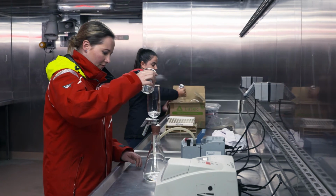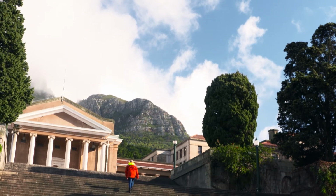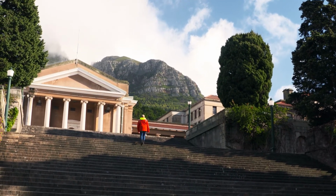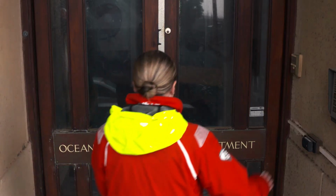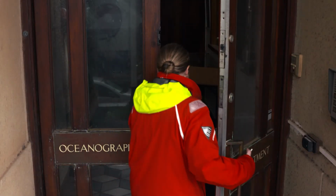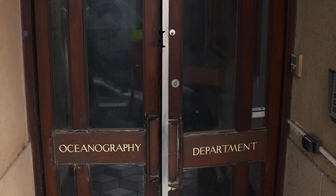I think I realized while I was working on my honours thesis, which involved reconstructing past ocean temperatures using a 10,000-year-old coral from the Great Barrier Reef, that I really enjoy the process of research. Asking a question, designing experiments to address that question, collecting data in the field and in the lab, and then interpreting those data, which inevitably leads to more questions.